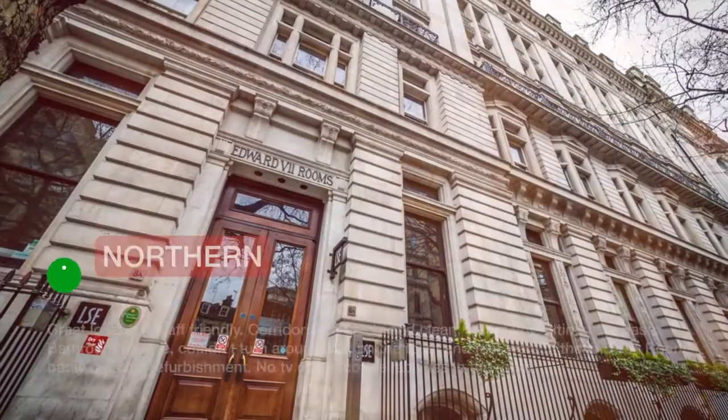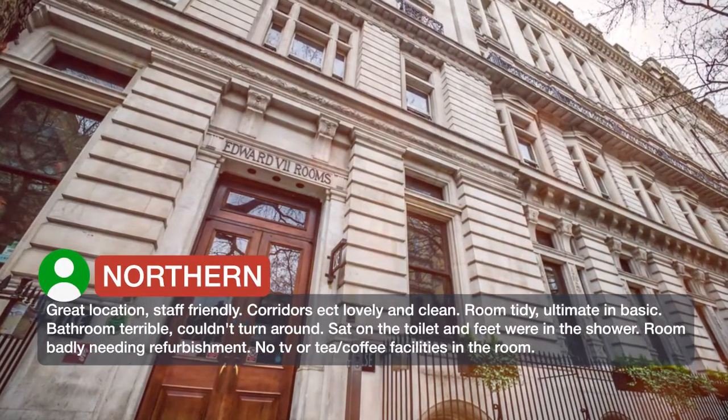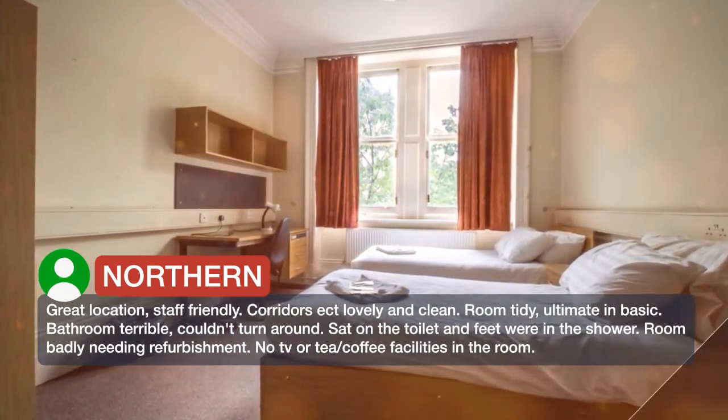Great location, staff friendly. Corridors lovely and clean. Room tidy, ultimate in basic. Bathroom terrible, couldn't turn around. Sat on the toilet and feet were in the shower.